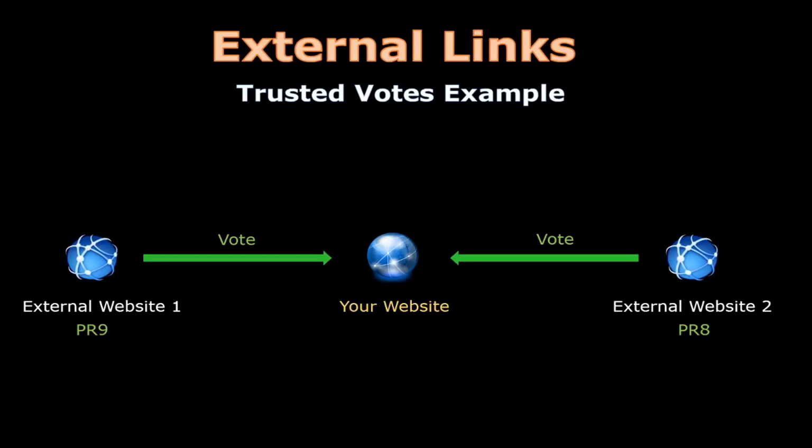Here is an example of trusted votes. External website 1 has a PageRank of 9 and is voting for your website. External website 2 has a PageRank of 8 and is also voting for your website. This will make your website to be more respected by Google, which means your search engine ranking will increase. Here's the same example, but I have provided names for the websites that are providing the external links.